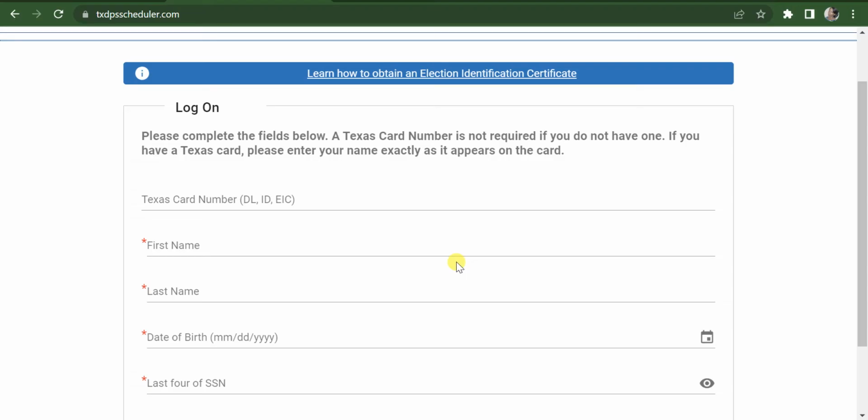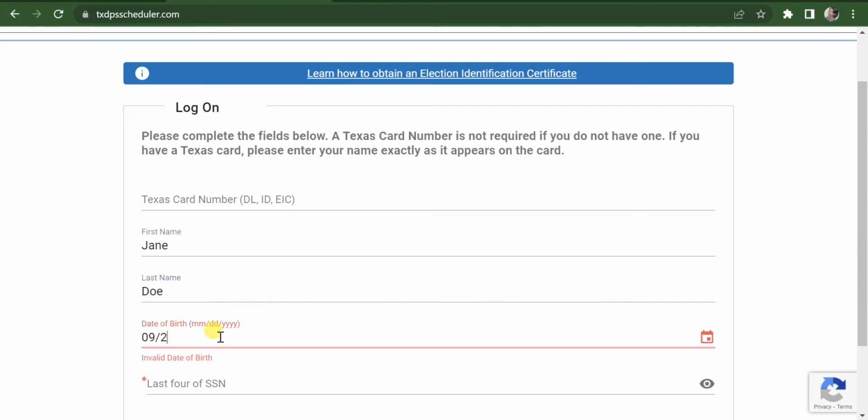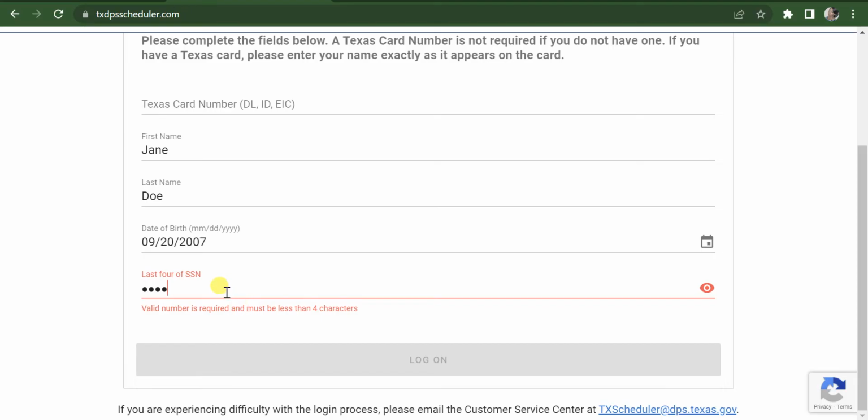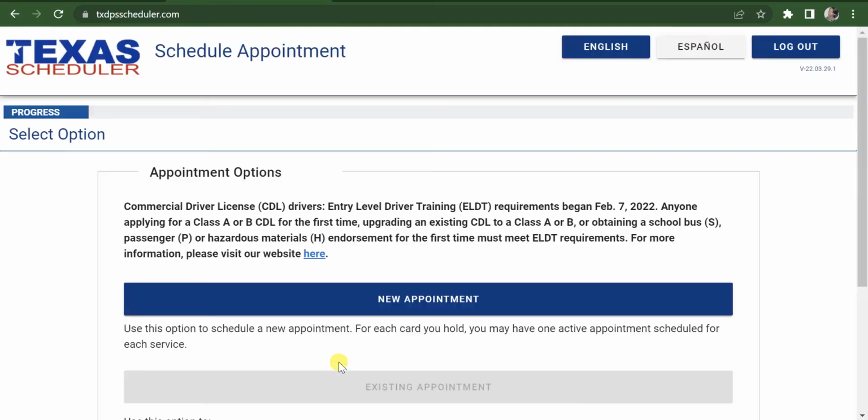Once you get in here, you're going to input the information for the student. So it's not the parents' information. This is the student's information. You don't have to put in your Texas card number unless you have an ID card. If not, then you can just start by putting in your first name, Jane Doe, and then your date of birth, and the last four of your social. Now, all this information is simply for you to be able to log into the website. Once you've logged in, you're going to select New Appointment.